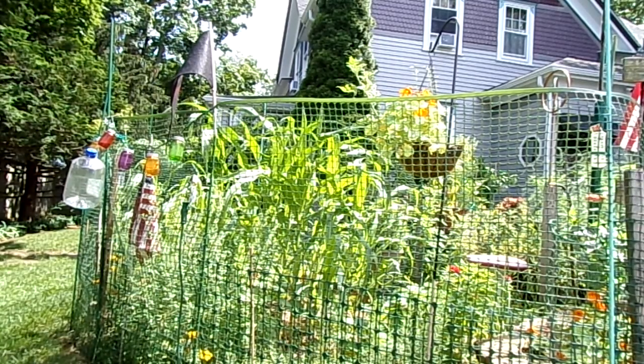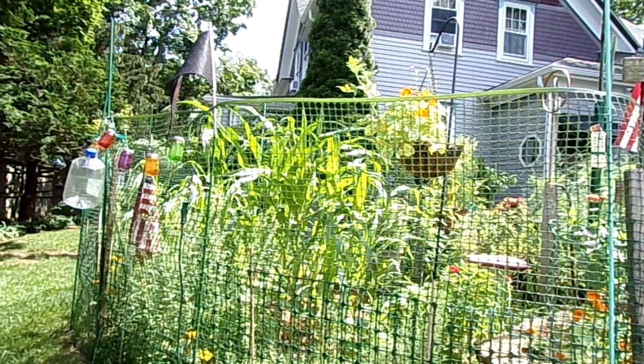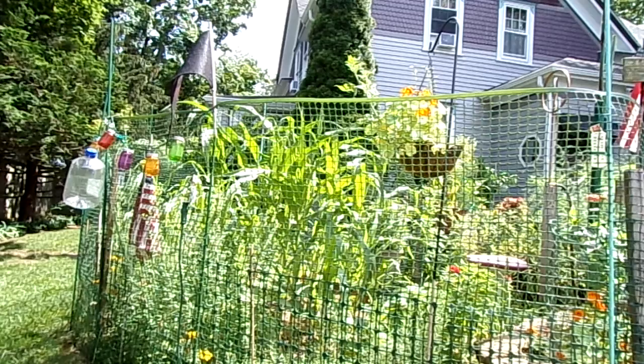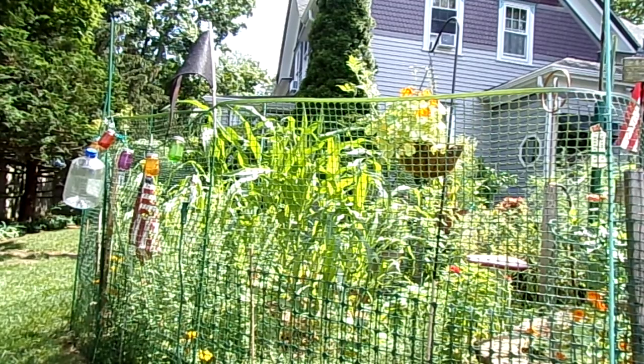The sun has finally come out after about 10 days of mostly overcast skies, and stuff is going to grow crazy if we get sun for a few days here. So I wanted to start out by giving you an idea of how tall my heirloom corn has gotten.